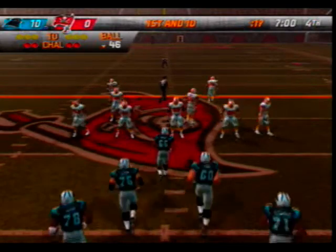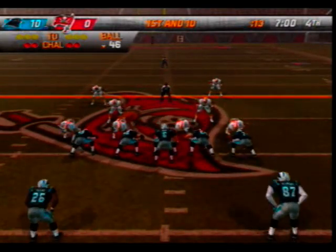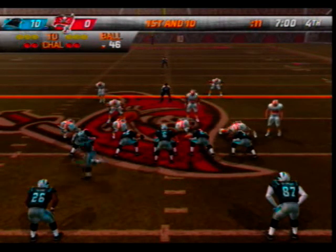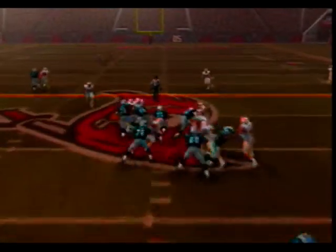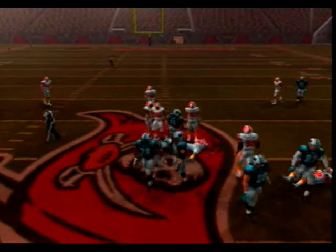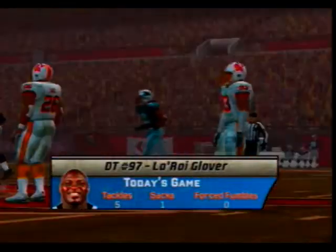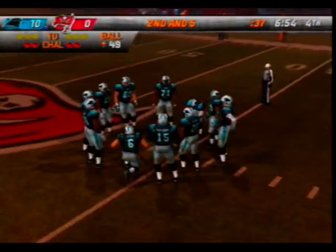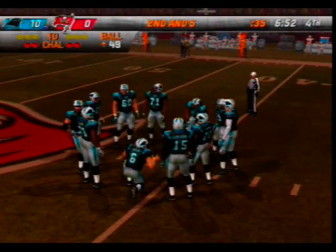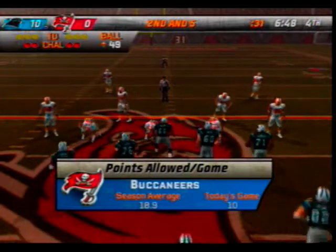Ball on the 46-yard line. Let's run, man. Watch each other back, man. The Bucks with a four-man front. Riggs moves in motion. On the draw, Leroy Glover brought him down. That's his fifth tackle of the game. Boston rumbles forward for a gain of four. Ball right around midfield, on the 49-yard line.